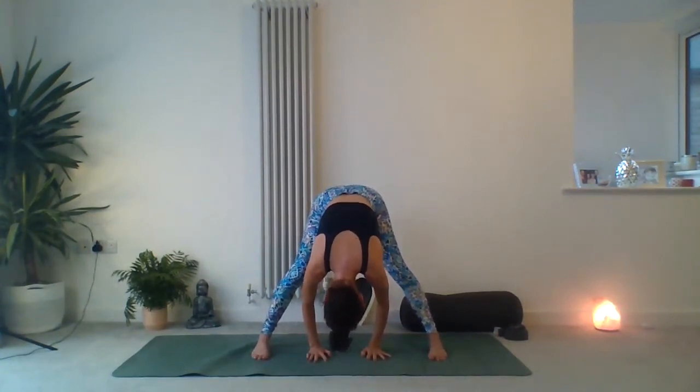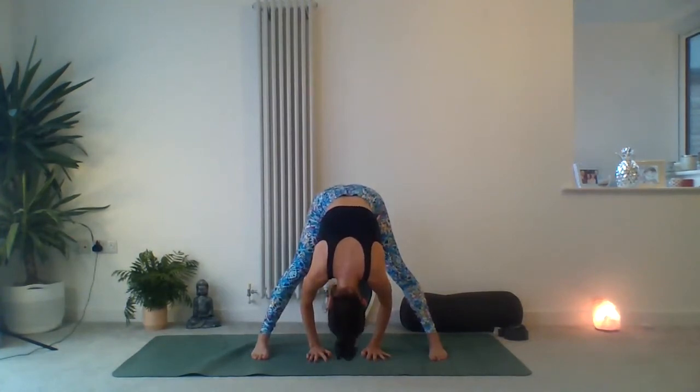Coming back to this idea of self-expression and how you want to express yourself in this practice today. This is what the throat chakra symbolizes. It's also about balance.